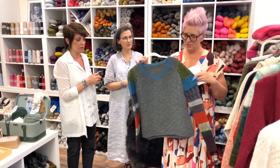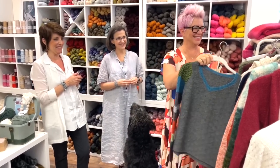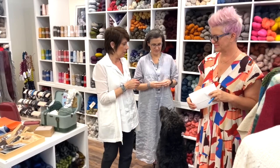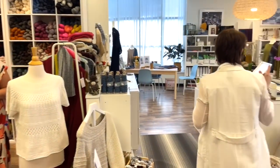What's the yarn again? It's Opus. And so then you went on to use Opus for all your sweaters. I love it. I made exactly this sweater. I have somebody else working on it right now, one of my students in class. It's really great. Then we go over to the other side of the register.